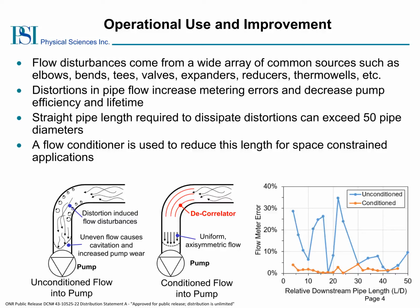The other major effect is on pump performance. When distorted flow enters a pump, the uneven flow can cause increased pump wear, which decreases pump lifetime and leads to additional maintenance needs. To completely dissipate flow distortions, the required straight pipe length can be exceedingly long, reaching 15 times the pipe diameter or more. A flow conditioner, such as the decorrelator, can be placed upstream of these flow-sensitive devices to provide drastic space-saving improvements.